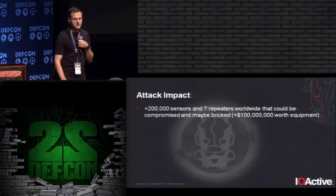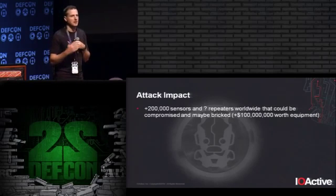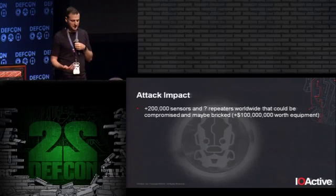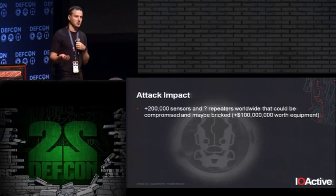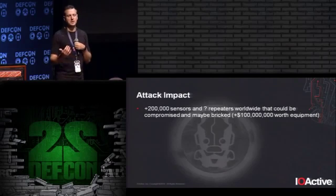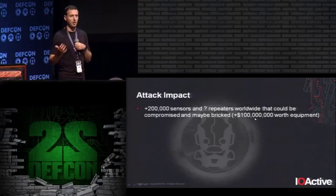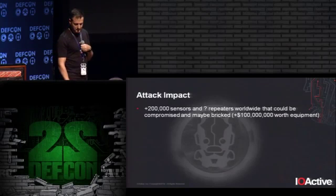So what's the impact? The vendor says there are 200,000 sensors worldwide. Most of them are in the US. I would say, based on my research, maybe 70% or 80% are in the US. And then you have repeaters also. I have seen the prices of the sensors. Each sensor is $500, $600. The access point is $4,000, and the repeaters are $1,000 or more. So we are talking about 100 million or more worth of equipment that probably can be bricked. So you can see there is a huge money impact here.